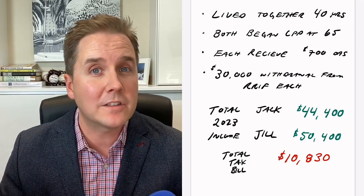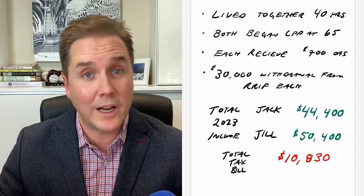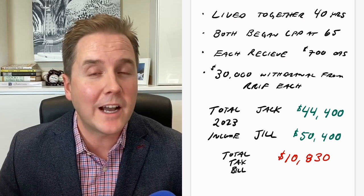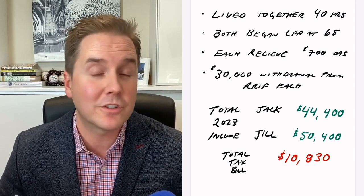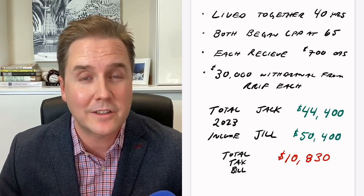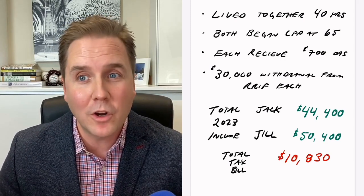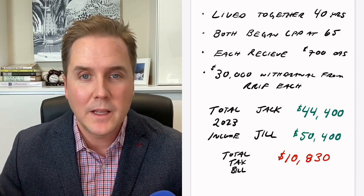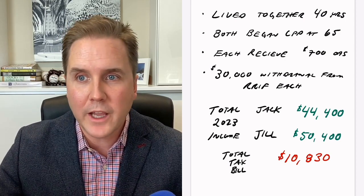$10,830. And if you want to get access to the sample tax returns that I use to create this scenario, I've linked to them in the show notes using the tax calculator from taxtips.ca, which is a fantastic calculator if you want to try out different tax scenarios. That's where I go to test out different scenarios. So I welcome you to go ahead and check it out. So this is Jack and Jill's current situation as far as it relates to their Canada Pension Plan and their current tax bill before CPP sharing.